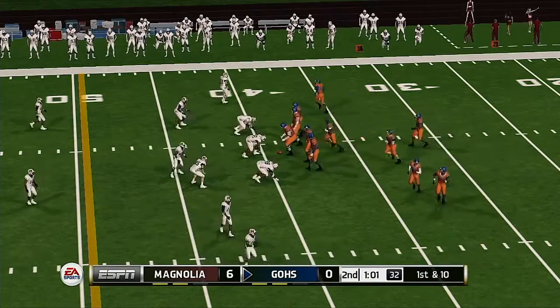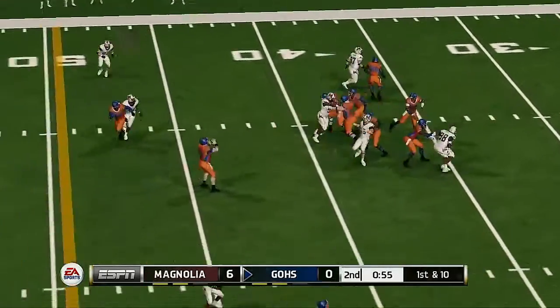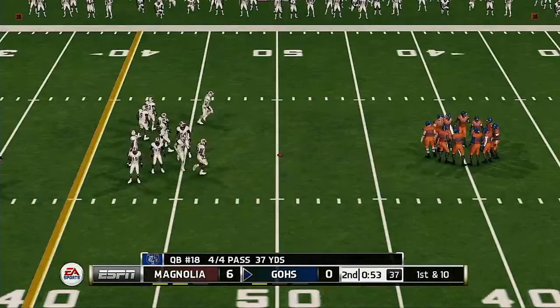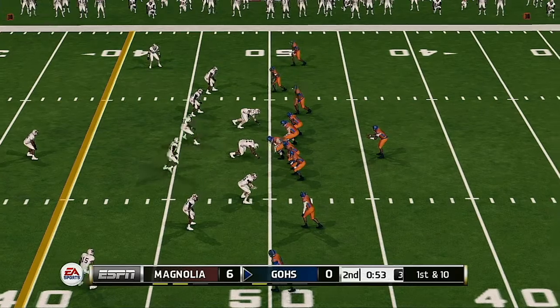First and 10. Ball on the 39-yard line. And he hauls that one in. And he is drilled at the 50-yard line. Well, the quarterback's able to find a soft spot in the defense, and he threw an accurate ball for a solid pickup. There are five wide receivers split out.